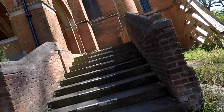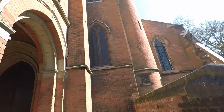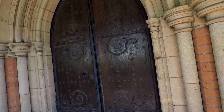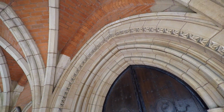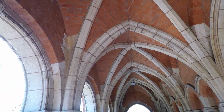I looked up online, and it turns out that there's subsidence, and that's what's going on. It says online that Phase 1 works to secure the structure have been completed. Now this bit I just love. The door. I assume it's original. Look at that. I was going to say the ceiling, I don't know if you call it that.